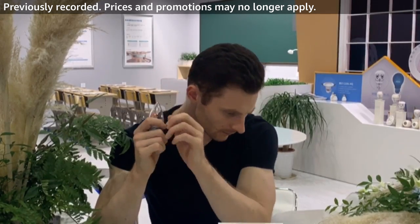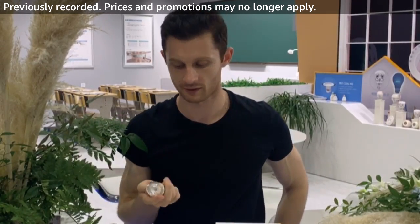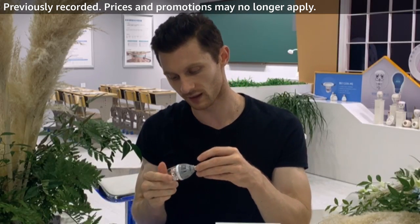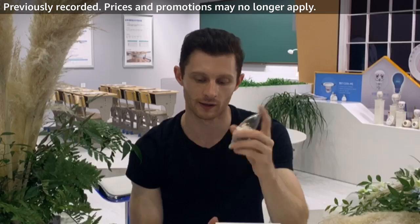So now we've covered all the specifications, how to use these bulbs, and which rooms around the home you can use them in: a living room, dining room, possibly the kitchen if you need, and a bedroom.